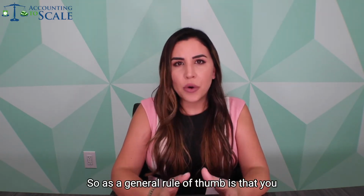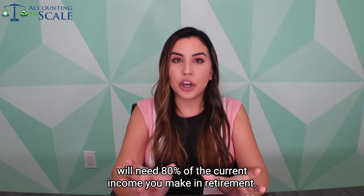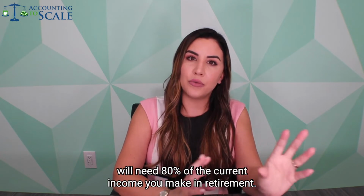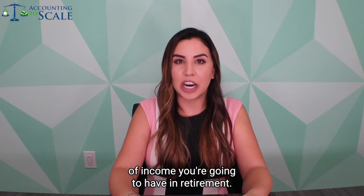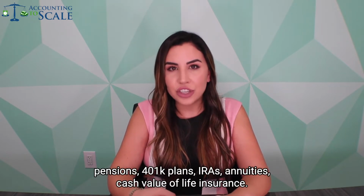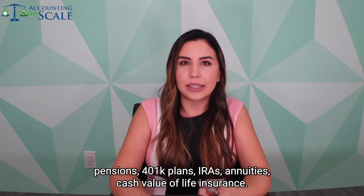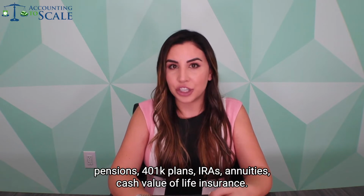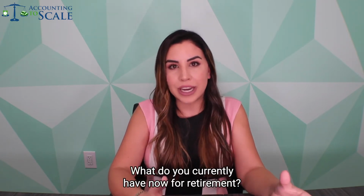So, a general rule of thumb is that you will need 80% of the current income you make in retirement. The first step is to look at what sources of income you're going to have in retirement. These are things like Social Security, pensions, 401k plans, IRAs, annuities, cash value of life insurance. What do you currently have now for retirement?